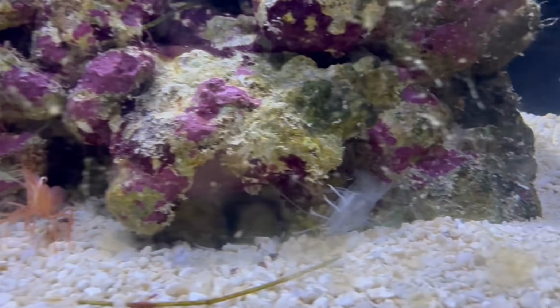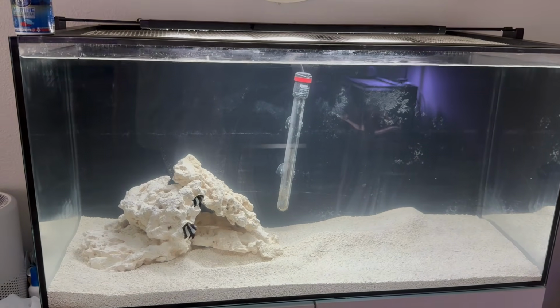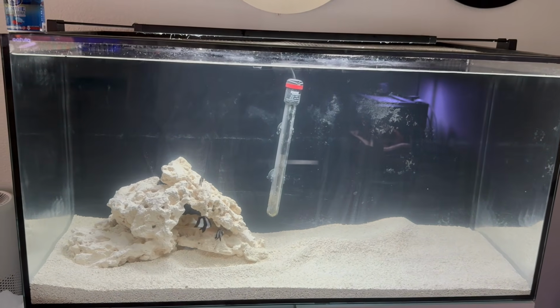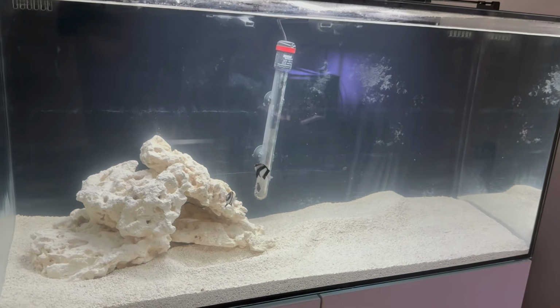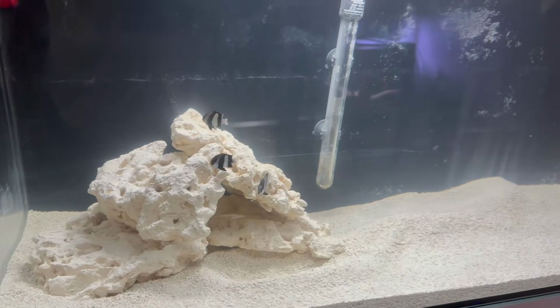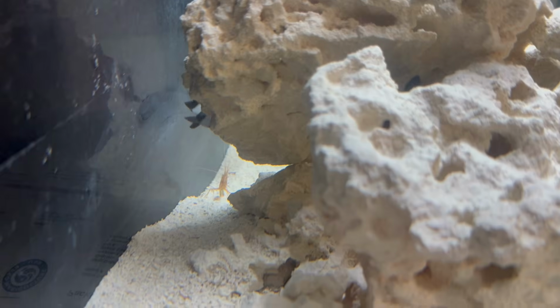The good news is I didn't have to get rid of him because I already had another tank for him to move into. He is going to be joining these damsels in this tank. Only for a short period of time though, because this is going to become a predator tank. So he wouldn't last very long in here. So I'll show you a few clips of his short stay in this tank. I do have a video posted to the channel about this tank. If you haven't seen it, go check it out.